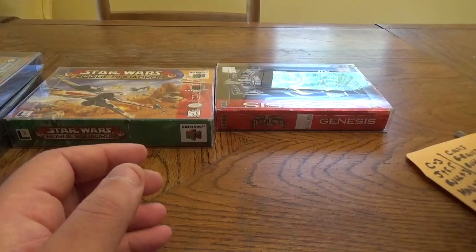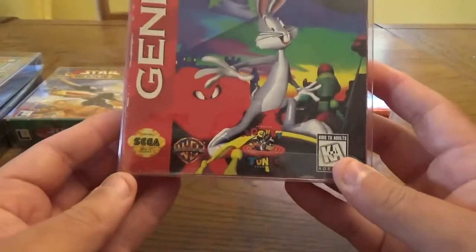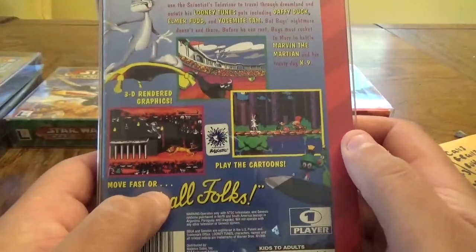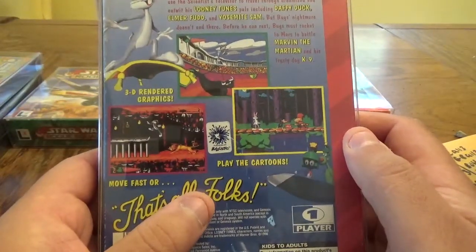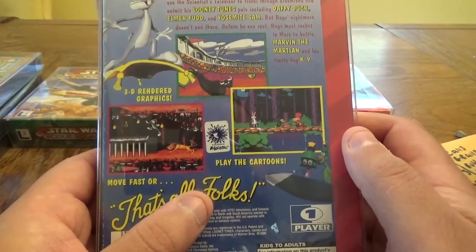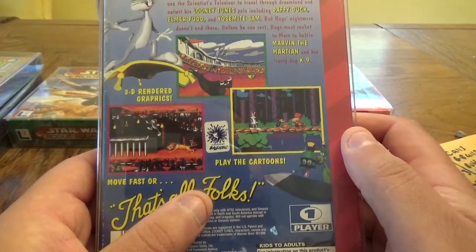Next up for the Sega Genesis, we have Bugs Bunny in Double Trouble, an official Looney Tunes product. What's up, Doc? Bugs Bunny has dreamed his way into double trouble. A mad scientist is after Bugs' brain. To escape, Bugs must use the scientist's televisor to travel through Dreamland and outwit his Looney Tunes pals, including Daffy Duck, Elmer Fudd, and Yosemite Sam.